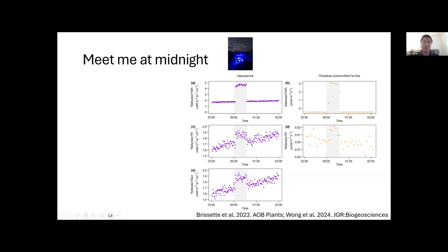We did notice that, at least with the hyperspectral instrument, we got a tiny bit of drift over time. So we corrected for that by applying a linear fit to act as a baseline to tease out any type of drift, using times before and after the light source was turned on.